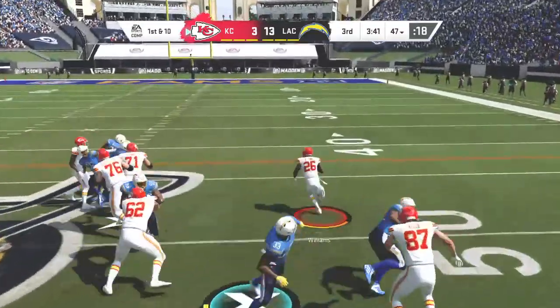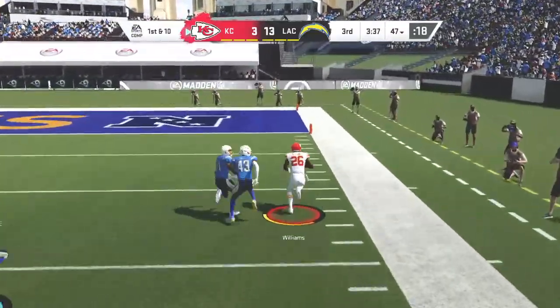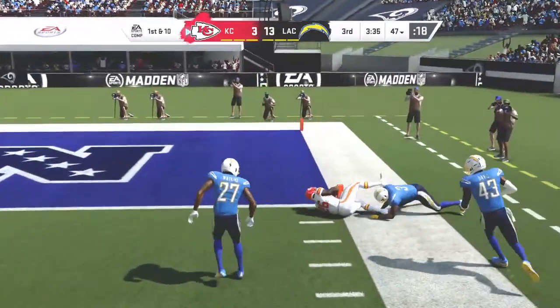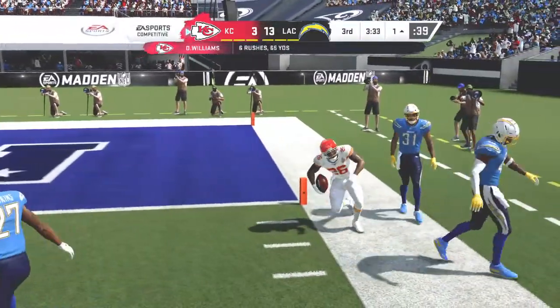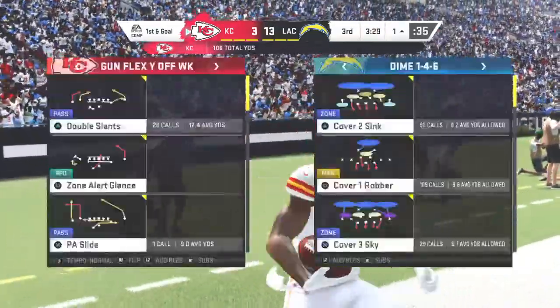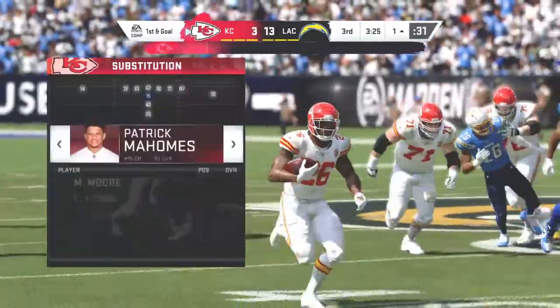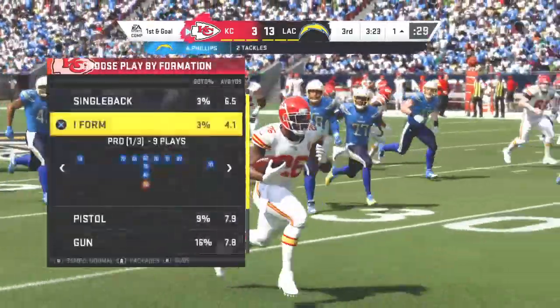Now a first down carry. It's Williams. He's got the first down and more, inside the 40. And did he get in? No. Down at the 1-yard line. A big play there for KC. 52 yards. Trailing here in the 3rd, and that run might just be the spark that this offense needs.